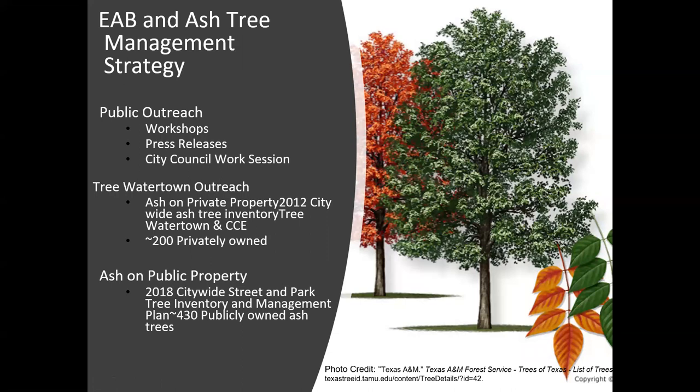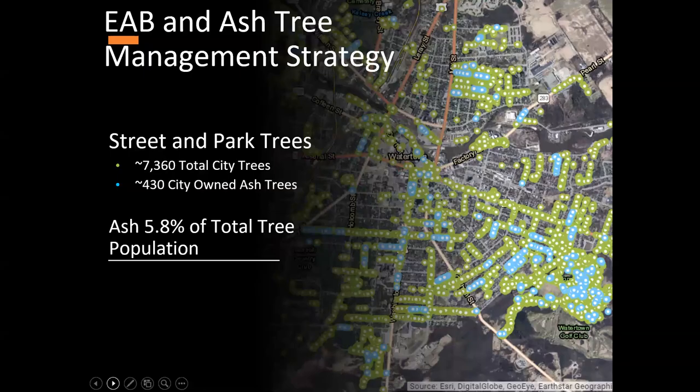As part of the 2017-2018 citywide tree inventory of our streets and our parks, we found that there were just over 430 publicly owned ash trees throughout the city. This map here, although you can't see it all, gives you a good idea of some of the higher concentrated areas where ash trees are within our city. Just under 6% of the total tree population is a very manageable number.